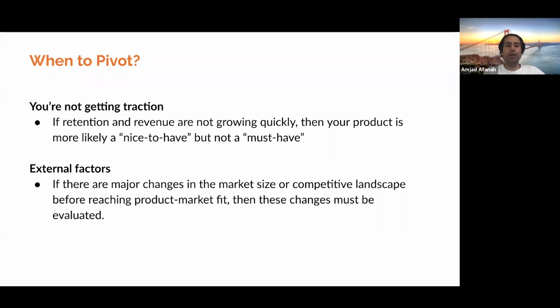So that's why a lot of these entrepreneurs and venture capitalists have come up with these tools to help you understand whether or not you're on the right track. And it boils down to: are you solving a real pain point? And if you're really solving a pain point, then you should be getting that traction, right?